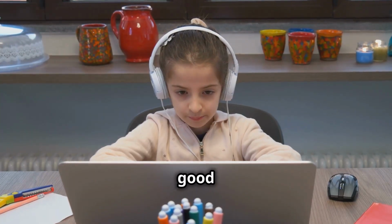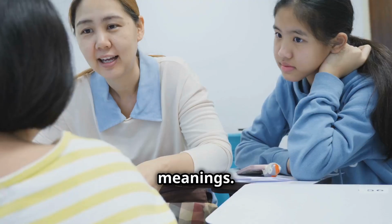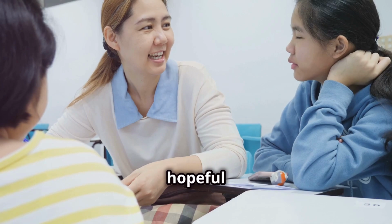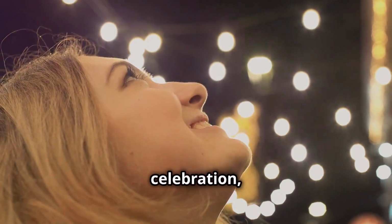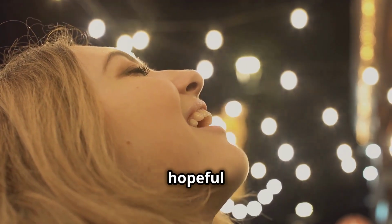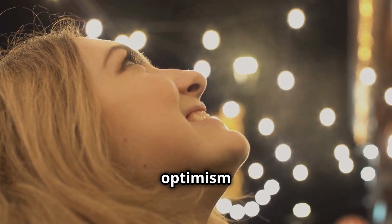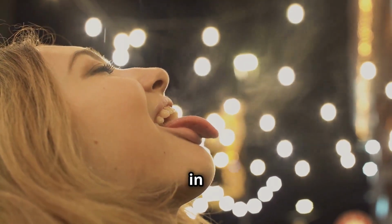Full helps us describe good things. Words like joyful, hopeful, and thankful all carry positive meanings. Joyful means full of joy, hopeful means full of hope, and thankful means full of thanks. Imagine a joyful celebration, where everyone is full of joy and happiness. Or think about a hopeful person who is full of hope and optimism for the future. Being thankful means we are full of gratitude for the good things in our lives.